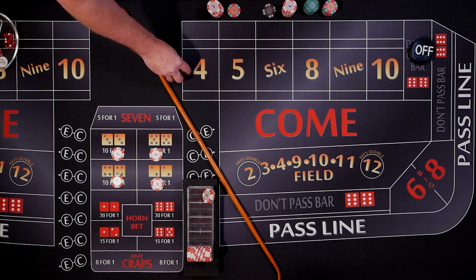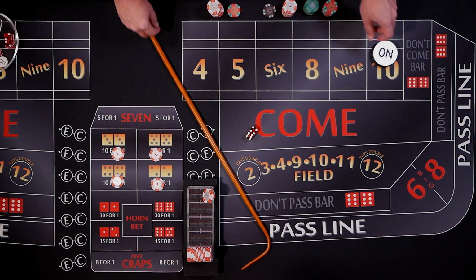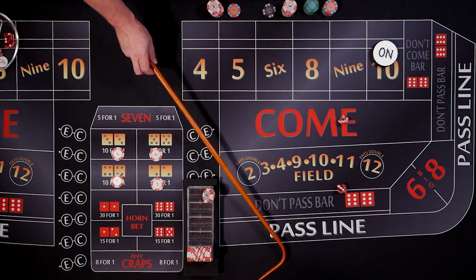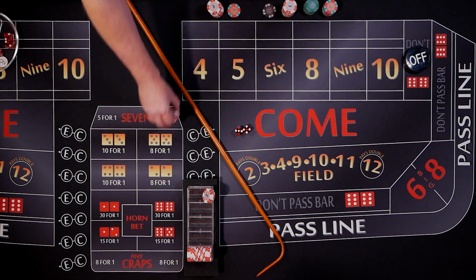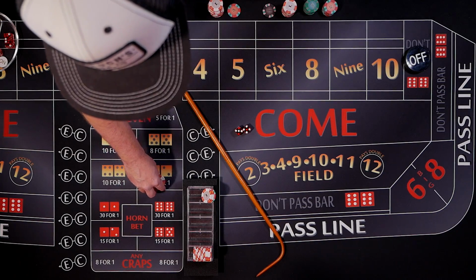All right, set a point. And the point's 10 again. These are working. And 5. And 7 out. That was a quick one. We have enough for a few more shooters.